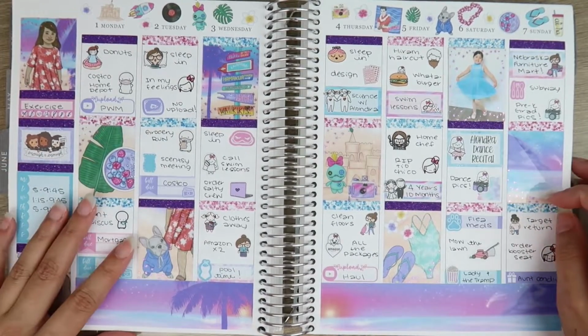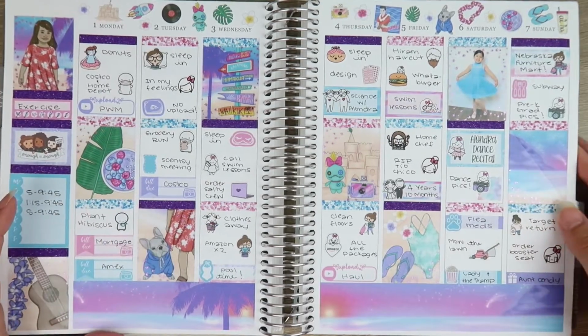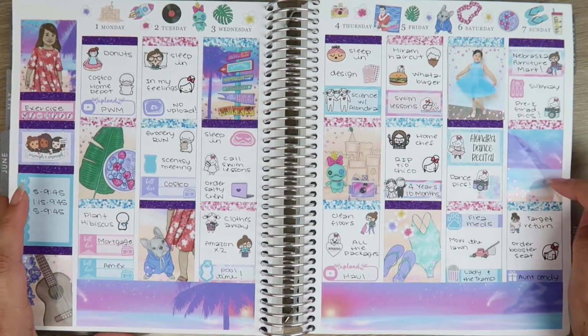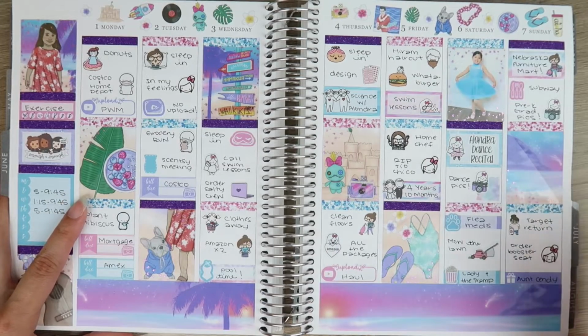This is a Lilo and Stitch inspired kit from Kittenish Girl Jess. I love this art. I think she did awesome with it. And I actually used a new to me shop for the very first time. It is from Petticoat Bandit.